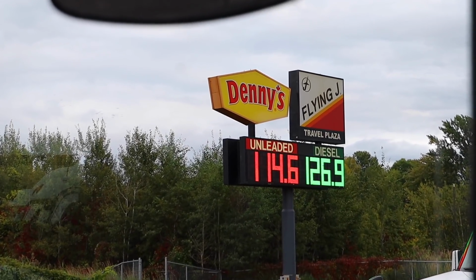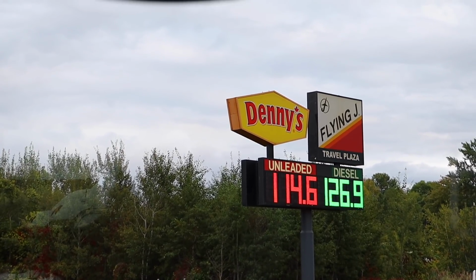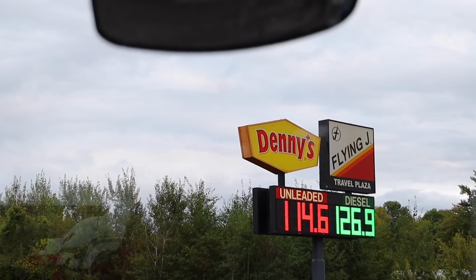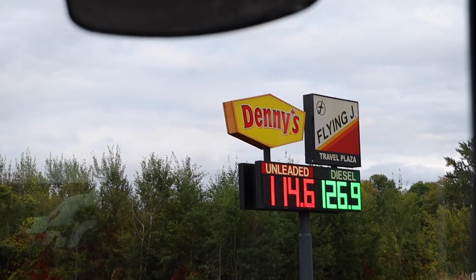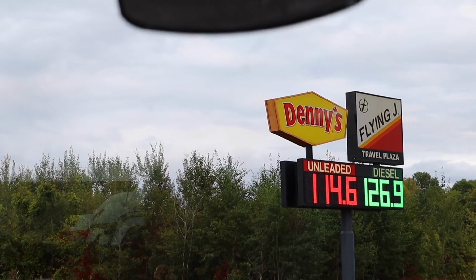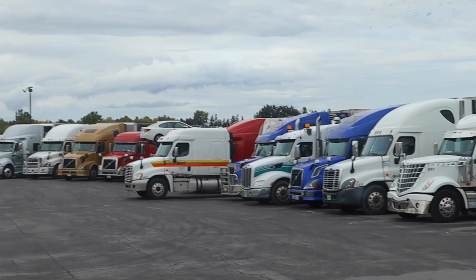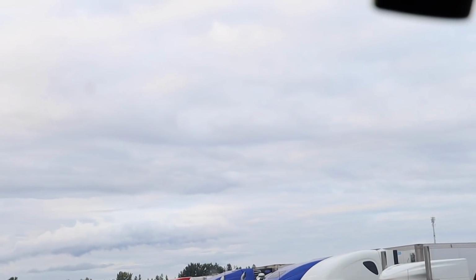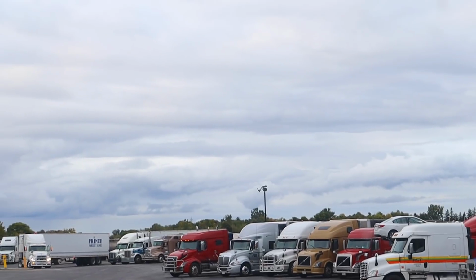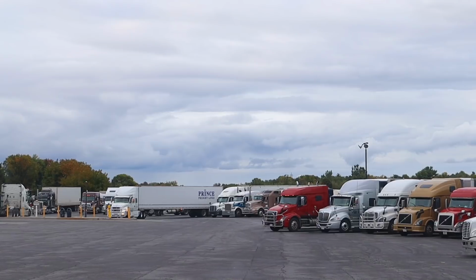Well, this is a Flying J in Lancaster, Ontario. The price for diesel, as you can see, is $26.9 Canadian, so that's roughly $3.64 US per gallon. And the weather has been slowly deteriorating. But the sky is amazing, you know. It looks like we're gonna have a tornado or something.